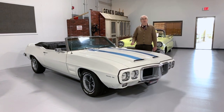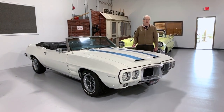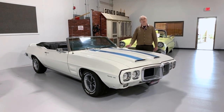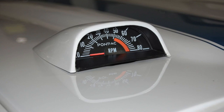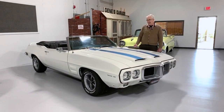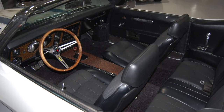I took this thing for a little test drive the other day, and I'll tell you what, everything works. It's got the 4-speed, which of course is really nice, power steering. One of my favorites of these cars is it has the factory hood tach that actually works, and it's a really, really fun thing to do. Beautiful black interior in this car with a black top.